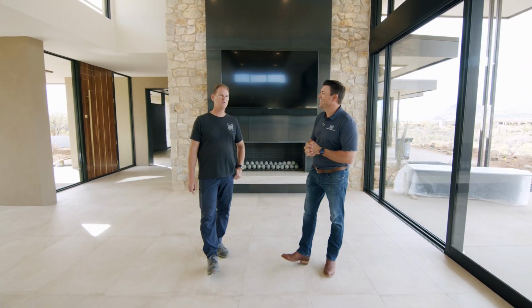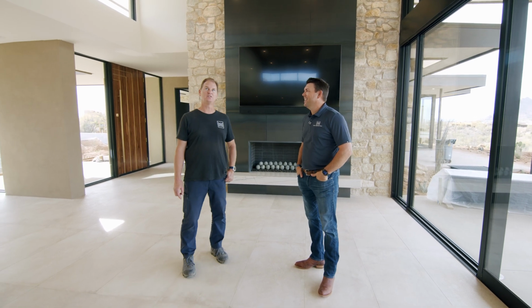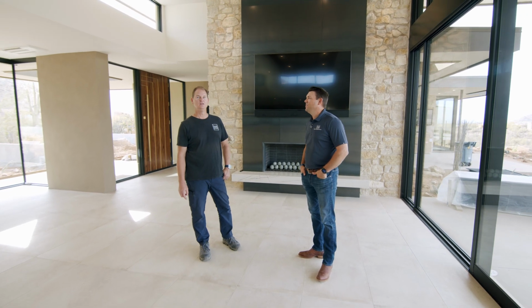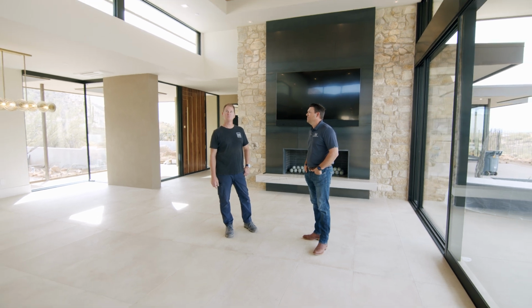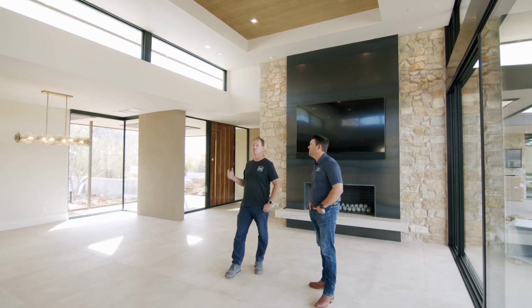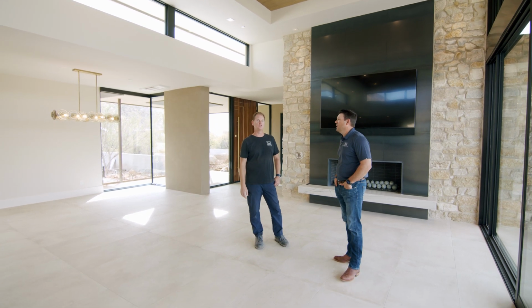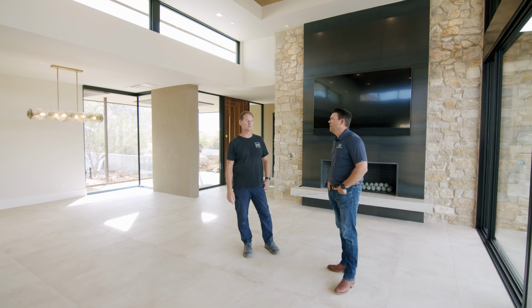There were a few issues. With this style house, we have no attic access space. Running ductwork was not an option, so we had to use mini split AC systems. You see 3 of them in this room. That was the only way to get this room conditioned. We couldn't use a conventional AC system.